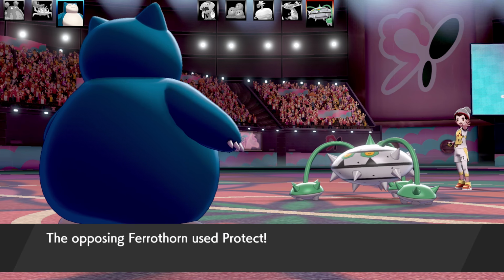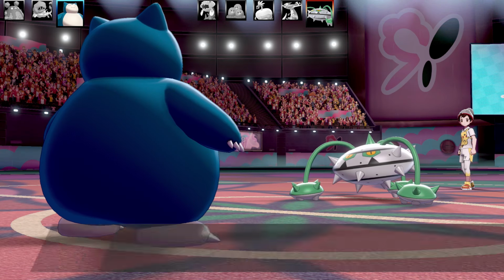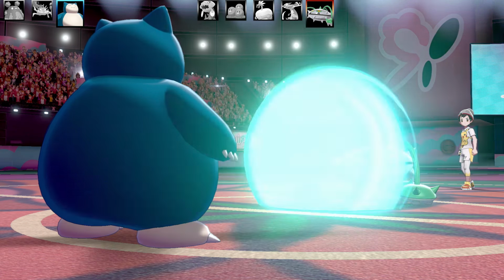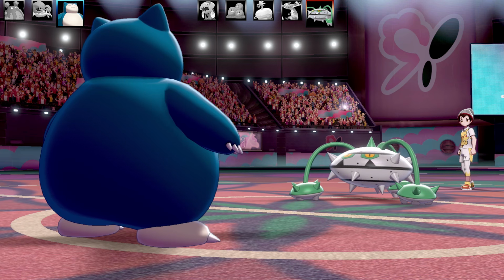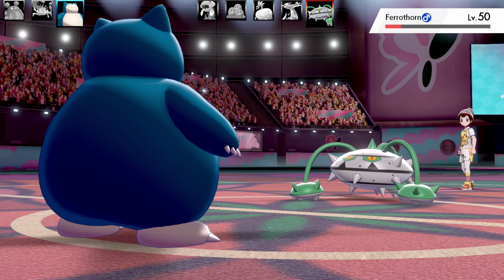Okay, so obviously they're going to go for Protect this turn. Snorlax has pretty much done its race with Belly Drum and stuff like that, so there's no point in me swapping it out. It's already really slow, so I'm just going to leave Snorlax in, and it's going to go down to the Toxic. But man, it did a really, really good job there.